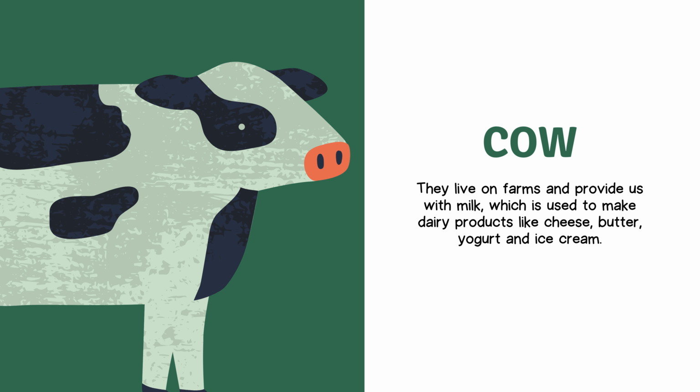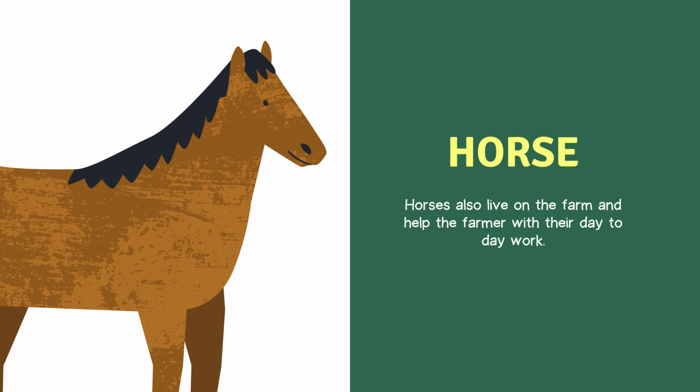So the first animal is the cow. They live on farms and provide us with milk, which is used to make dairy products like cheese, butter, yogurt, and yummy ice cream.